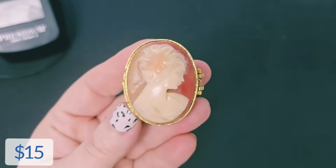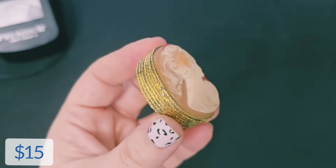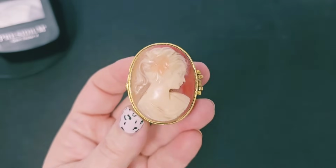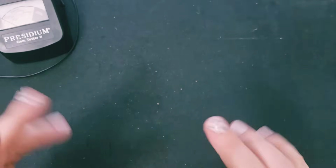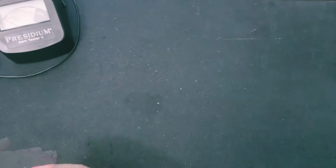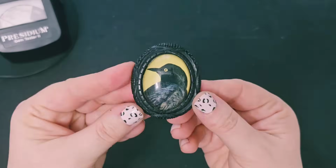So I'm going to try to do comps, but I will have a price on the screen for this one. I think she's absolutely stunning. I love that one. All right, so this is how the jewelry sale is going to go. Because I'm a hot mess, I'm just grabbing stuff off the tray. I may show all of it, I may not show all of it. I have a few brooches I want to show.